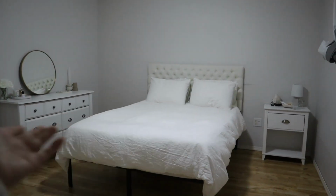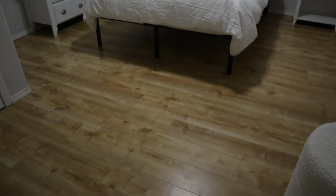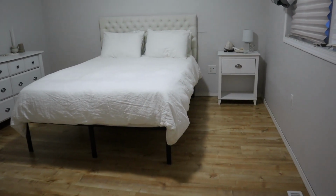Anyway, I've kept my room nice and clean and organized. Are you guys proud of me? I'm on top of my laundry. Everything's clean. I've been sweeping. Everything's tidy. I'm sleeping in my own bed. That's a win. I just wanted to show you guys the sleeping situation.